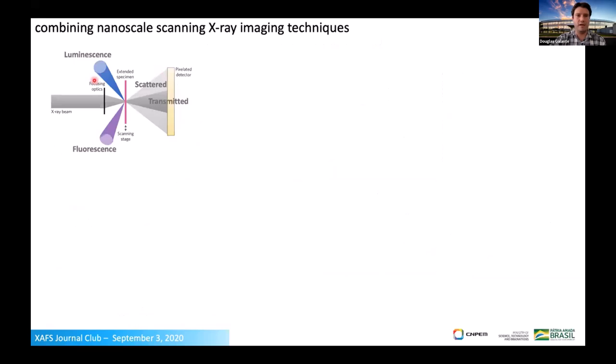And one of the main advantages, one of the main goals of the Carnauba is to do a multi-technique study of the samples. So we have the fluorescence detectors, but we also have luminescence detectors and we have imaging detectors. So 2D detectors for transmitted and scattered X-rays to do diffraction and CDI techniques. So we have a lot of different types of inspections that we can make on the samples.